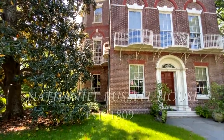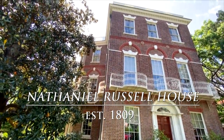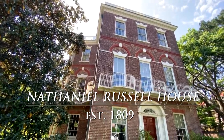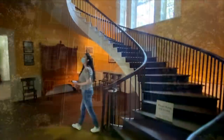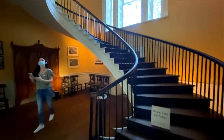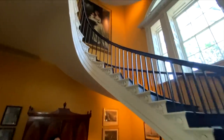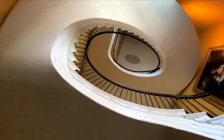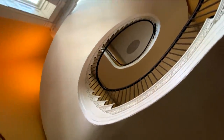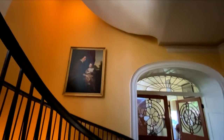Now, an exquisite example of restoration, the Nathaniel Russell House. This is a glorious example of Federal period architecture. The medallion above, trompe l'œil, which is French for fools the eye. That's a one-dimensional surface painted to look three-dimensional.